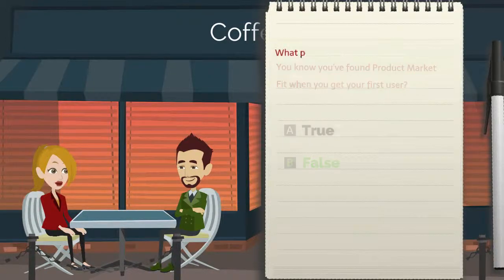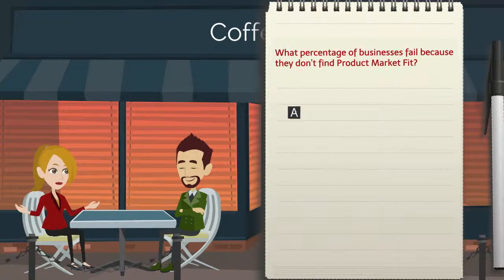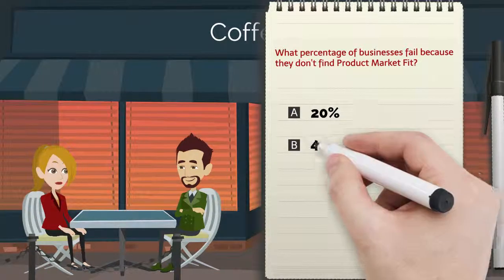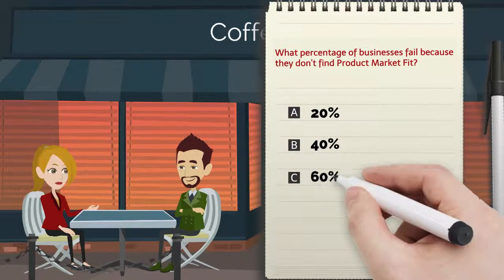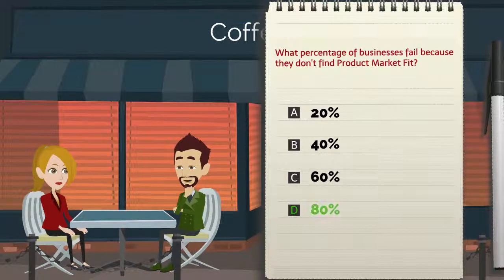Question 2. What percentage of businesses fail because they don't find product market fit? A, 20%. B, 40%. C, 60%. D, 80%. You said 4 out of 5, yeah? It's D then. That's right again. 80% of new businesses end up failing because they don't find product market fit.